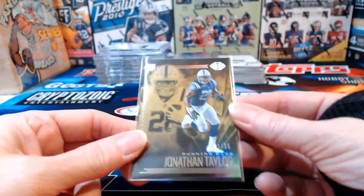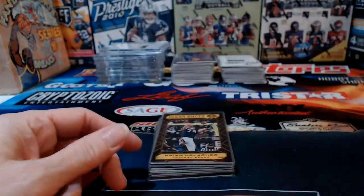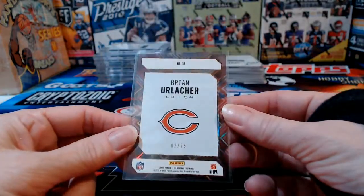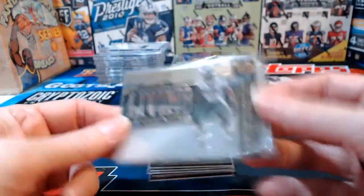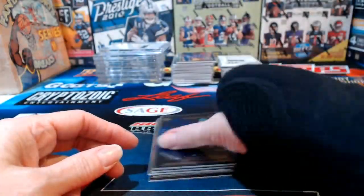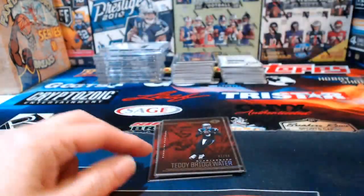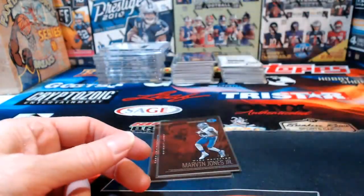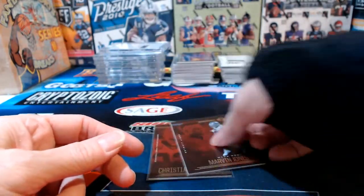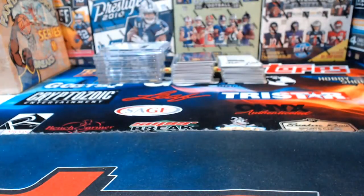The Steelers to 10, the Colts to 25, the Falcons to 25, the Bears to 25. To 50, you've got the Rams. You've got the Eagles to 50, the Jets to 75, Tampa Bay Buccaneers to 75, to 99, the Carolina Panthers. That is in the wrong stack because it is to 399. He shouldn't have been in that stack, sorry. Marvin Jones to 99 for Detroit, and Christian McCaffrey to 99 for the Panthers.